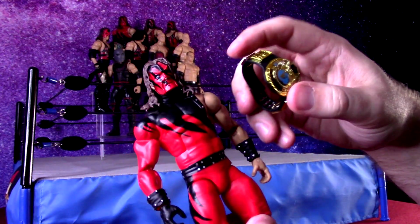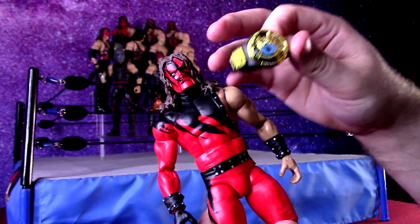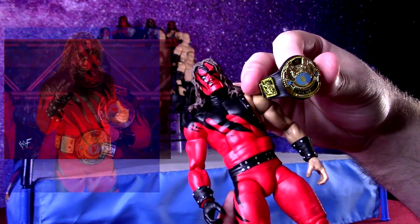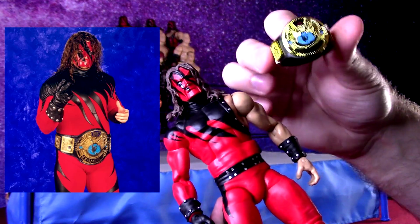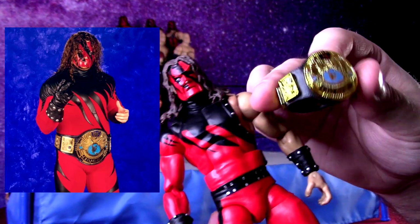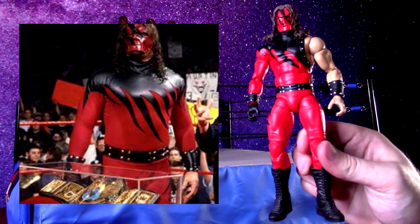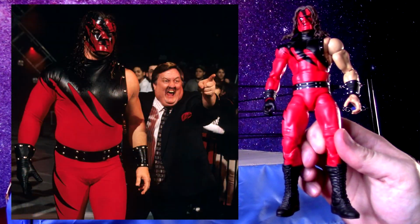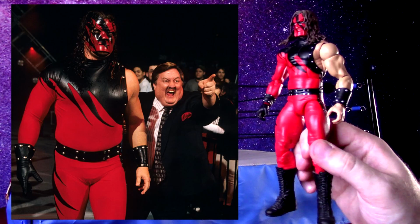And then I always display mine with a WWF title, because even though it was only one Sunday he won it and lost it on the next Monday, he was still technically WWF champion in the Attitude Era. Definitely the start of my kind of past or classic attires of Kane, because I always had the modern figures at the time. I was only collecting modern WWE.